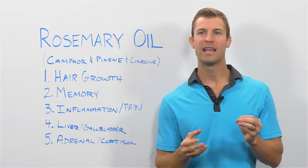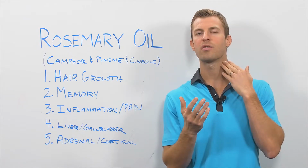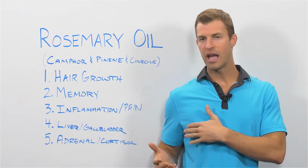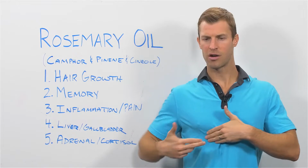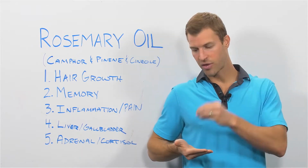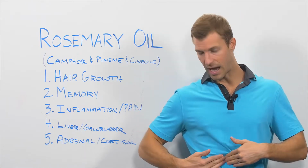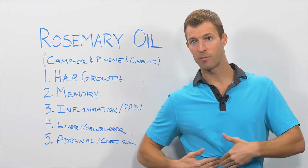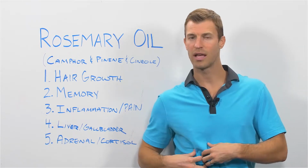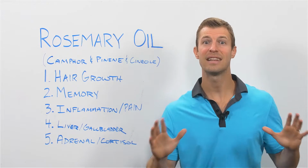What I recommend is simply diffusing rosemary oil and smelling it, or rubbing it on your neck and right over the liver gallbladder area. You're gonna go down to your bottom rib here on the right-hand side, and you're gonna do about 3 to 5 drops of rosemary oil and just rub it directly. You're gonna massage right below the ribs on that area for about 30 seconds, massage that oil in. It's a great way to naturally support those organs there and detoxification.